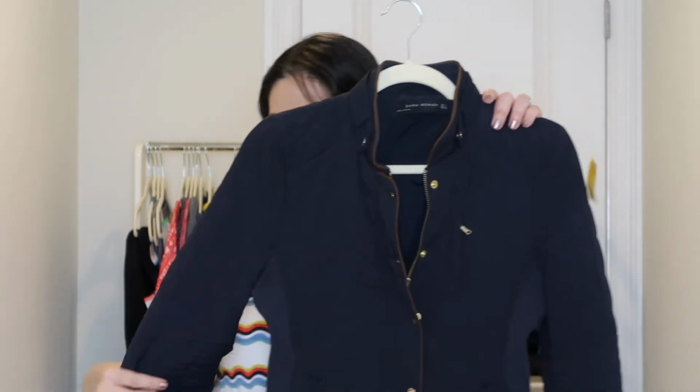So I'm curious to see how Zara performs. Let me know down below if you like selling Zara. I sold a couple of their shoes and jeans before, which do okay. They actually get a decent amount of attention. So I wanted to try out some of their other pieces as well.